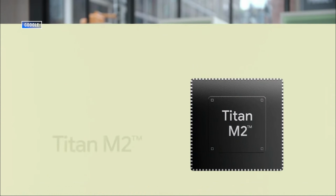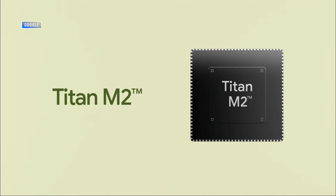We're also introducing the next generation of our industry-leading dedicated security chip, Titan M2, which works with Tensor Security Core to protect your sensitive user data, PINs, and passwords. We made Titan M2 even more resilient to advanced attacks, like electromagnetic analysis, voltage glitching, and even laser fault injection. And it's been proven through independent security lab testing.